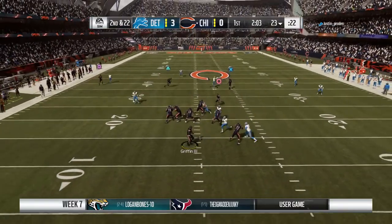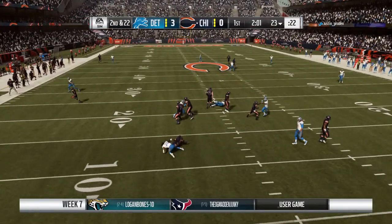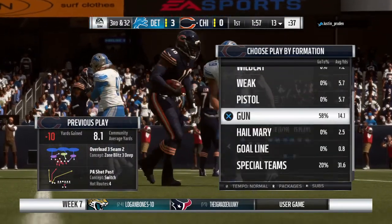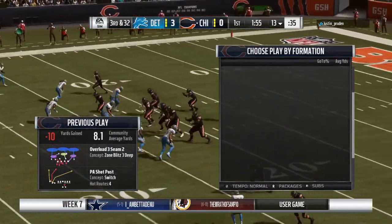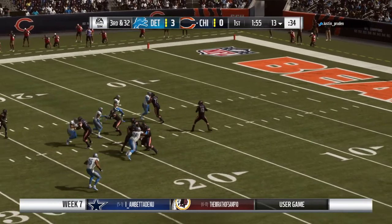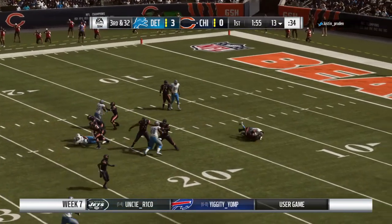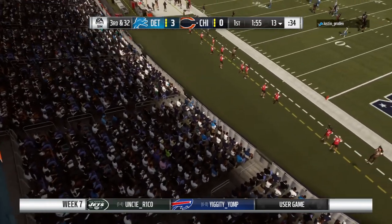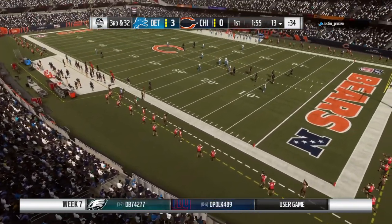On 2nd down, here's Griffin. And the pressure getting to RG3. He's brought down for the sack. Well, it's apparent that these guys are getting after it right from the opening kickoff. They roll right downfield and score on their first possession. And here on defense, back-to-back sacks. Someone is ready to play.